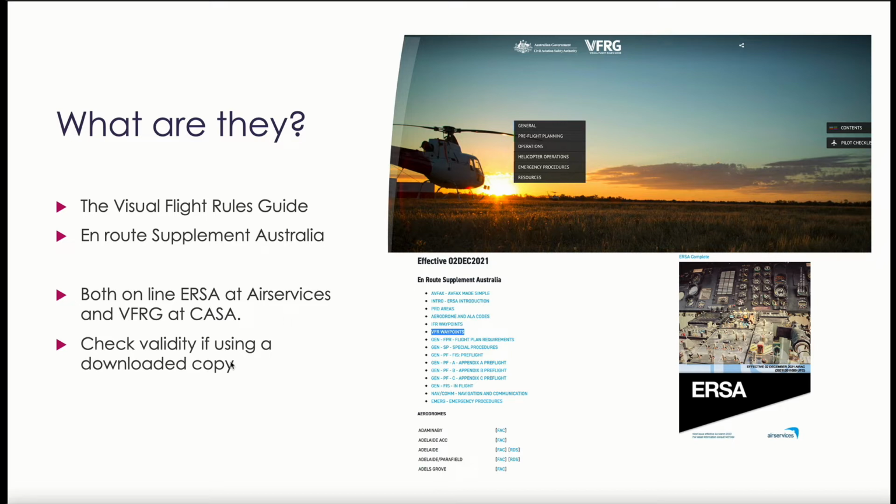The other one is the ERSA. You'll hear me talk about that a lot, the En Route Supplement Australia. Here's a list of stuff that's in it, but basically if you're going flying, this will give you all the information relevant to your flight planning. It'll give you all the information relevant to waypoints, to PRDs, but more importantly, each individual airfield will have its own page and its own info.